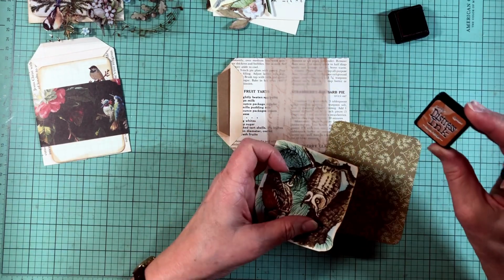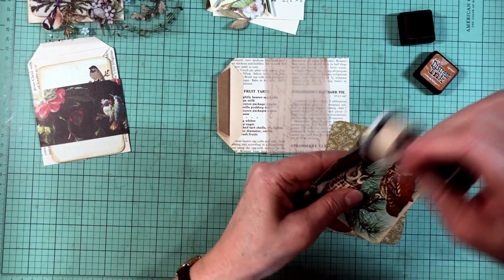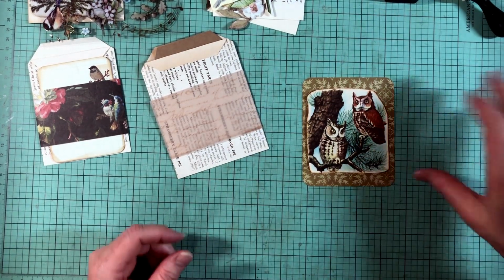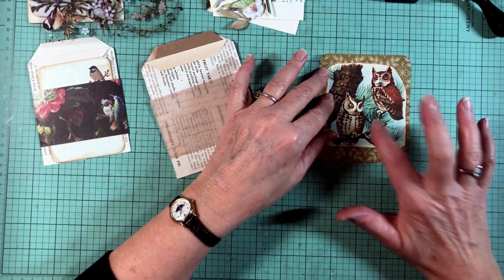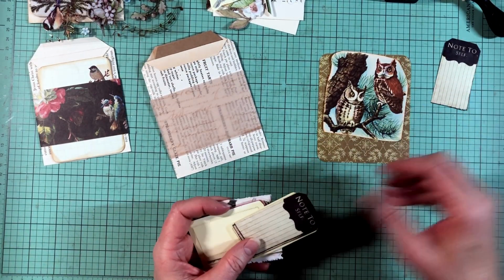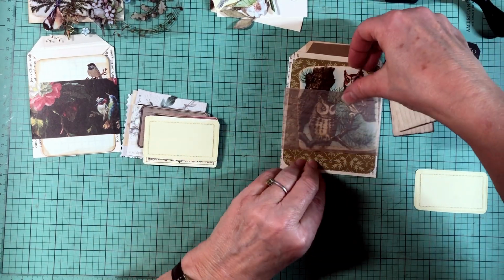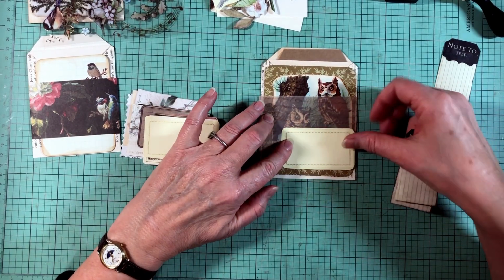So I got some Rusty Hinge Distress ink here. This was on my Christmas wish list, and happily my lovely family accommodated me. They got me quite a few things from the Christmas wish list, which I may use another one here in a minute. Okay, there's my little owls, and I have some, oh, look at this. I have some of these little label-y looking things. So depending on how this works out, let's see. That's too big.